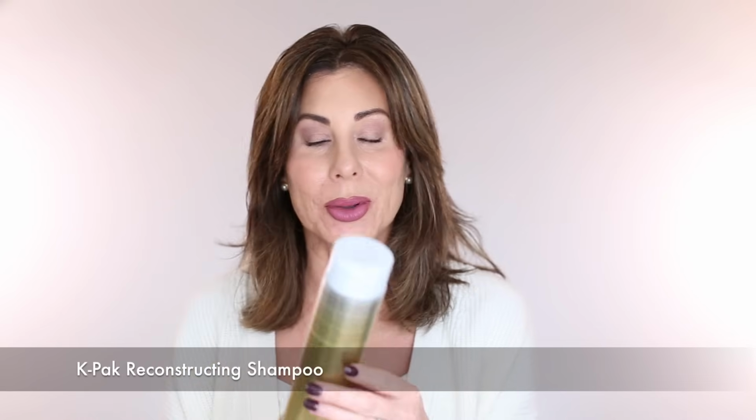Moving into hair care products, I have the Joico K-Pack Reconstructing Shampoo. This is a great shampoo and conditioner line. I love it. I am currently using up the conditioner, but it is a line that I would recommend.